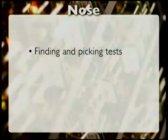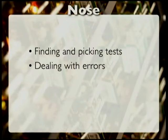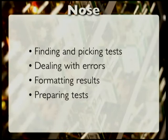It lets you find the tests in new ways and choose which ones to run. You can tell it how you want to deal with errors, how you want it to format results. And here's the real dark magic. You can have it muck with tests or the test suite before it runs. I think you see where this is going. So we can do better than per class fixture loading using this last thing.